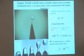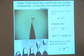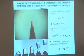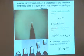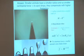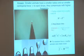But basically, he didn't actually use a tuft of hair, but he used a tube of varying radius. If you have the radius of the tube, you can predict precisely how heavy this drop is going to be when it ejects. The force balance that dictates the size of this drop is the centripetal force, which depends on the velocity squared, or the frequency and amplitude of the shake, and the radius, of course, and the surface tension, which is basically the circumference of the drop, 2 pi times the radius of the drop.